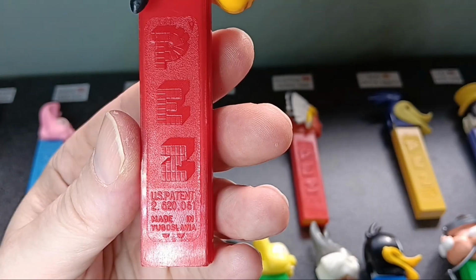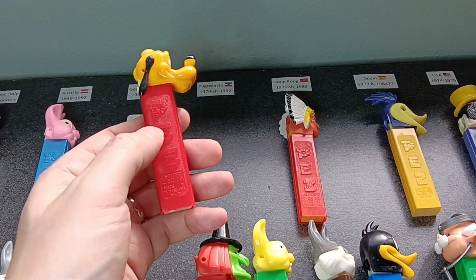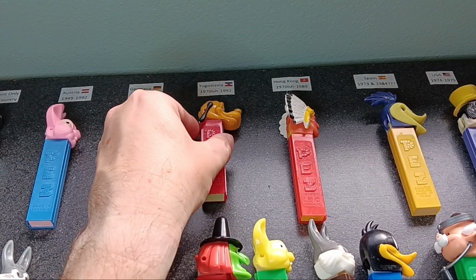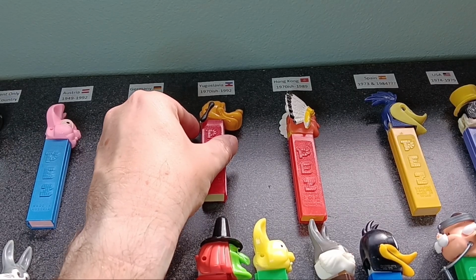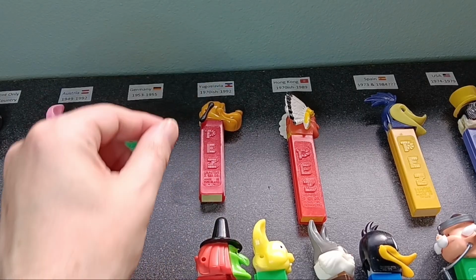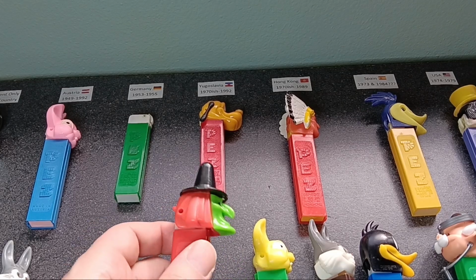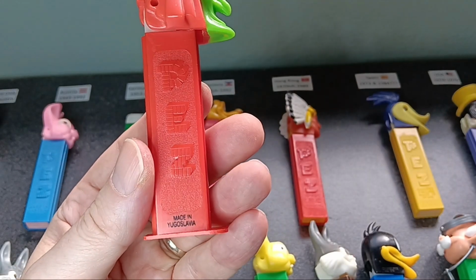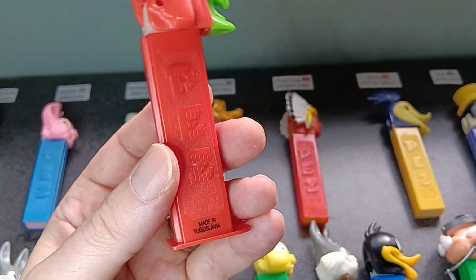So here's one of the early Yugoslavia stems, a 2.6 patent, made in Yugo, it's the double half flower one. Yugoslavia starts 1970. They kept manufacturing there till 92. Later, we'll see it change in 92, where you won't find the mark made in Yugoslavia anymore, but then they changed the country name. Yugoslavia is one of the few countries where you can also find it printed on the switch, made in Yugoslavia.